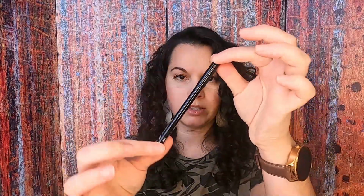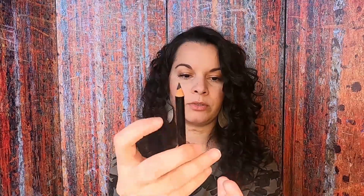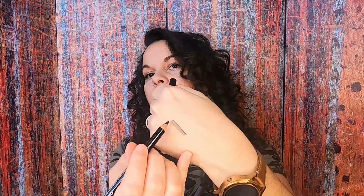Okay, so here's the pencil. And it's just a regular pencil. It doesn't have like a sharpener or anything on it. So let's see. Very easy going on, nice and creamy. You can kind of blend it in.